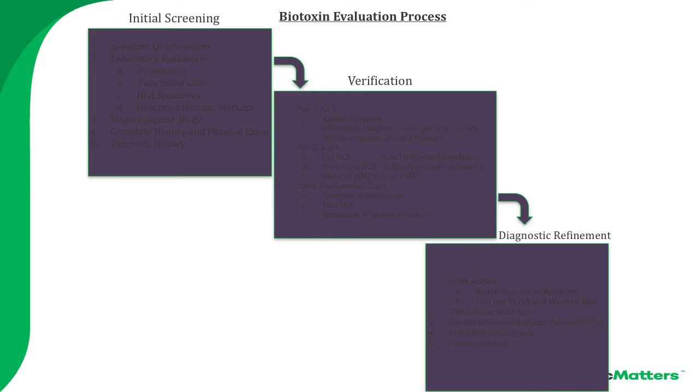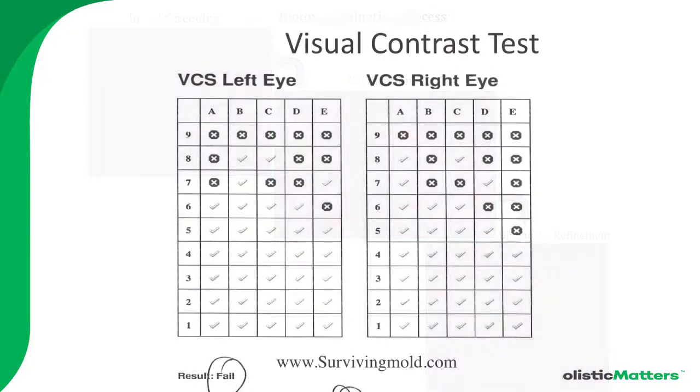Okay, so we know that this is about symptoms and visual test. We verify with 3 of 6. So visual contrast study, MSH, MMP9, ADH cortisol, or ADH osmolality, ACTH cortisol, and so on and so forth. And then you think about your diagnostic refinement. So what does a visual contrast study look like?